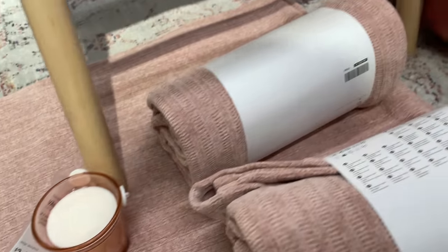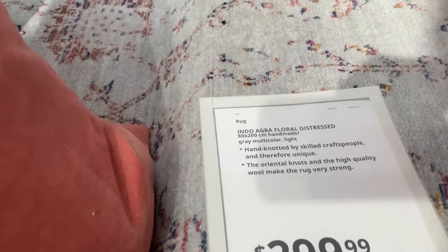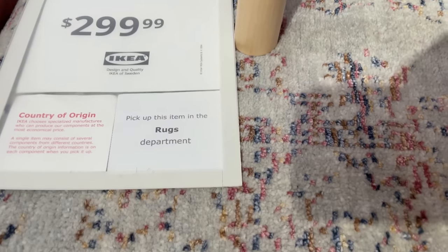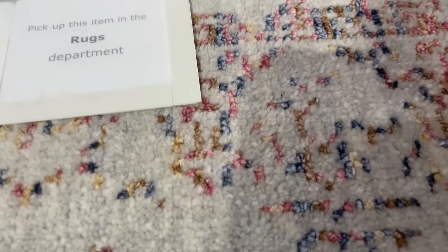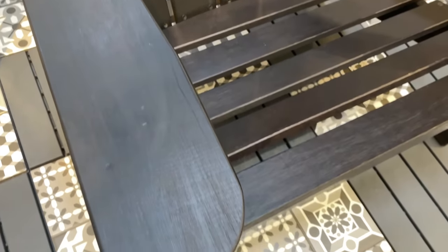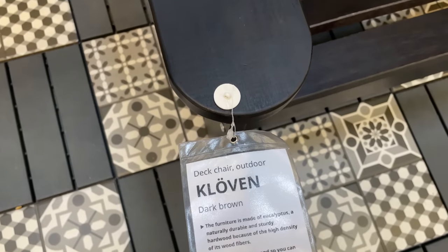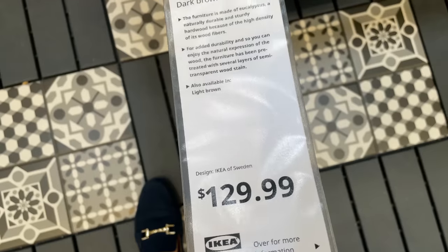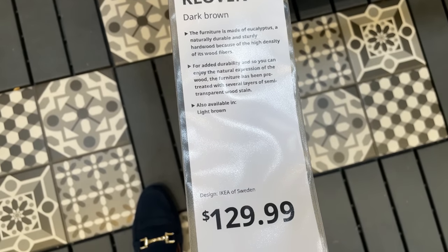What I wanted to really show you was this rug. It's a runner. Look at that great coloring. It's really nice too. Good edging. So I do think these would be a good summer piece. It says it's dark brown, but I would call this black. Oh yeah. 129, 130.